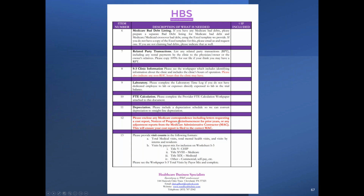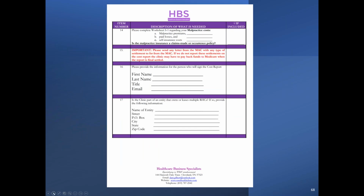Some of these other things here, any type of Medicare correspondence that you have, especially NPR, especially interim settlements for this year, either you paid them back or they paid you, we have to report that on C-1. Otherwise, the cost report receivable is going to be incorrect. So we'll want to make sure you do that.